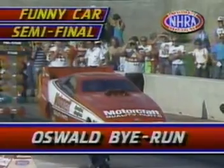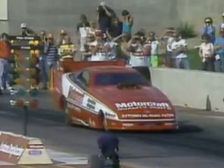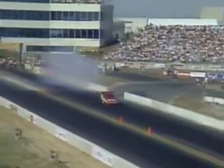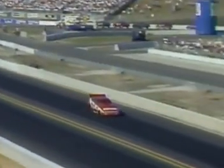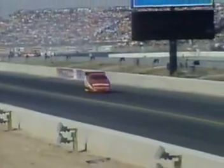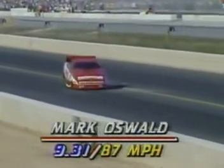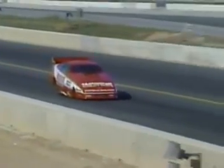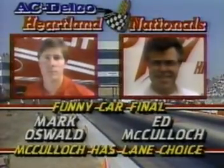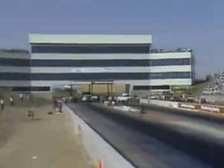Staging carefully. Oswald in the Candies and Hughes car out of South Louisiana on this single, moving him into the final. And he smokes the tires just a few hundred feet off the starting line. He did not want to do that. If Oswald was using this single run as a test to find the combination for the final round, that was not it. Mark Oswald, with a very slow 9.31, gives away the lane choice to Ed McCulloch when they come back to meet in the final round of Funny Car at the inaugural AC Delco Heartland National.